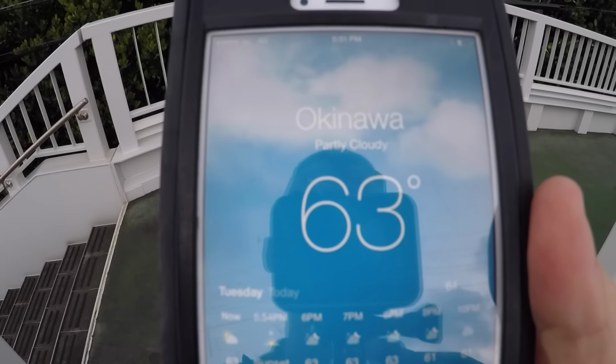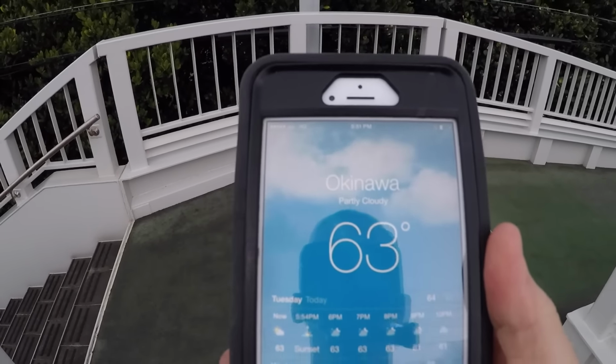Guys, it's 63 degrees and I'm freezing my butt off here. That probably sounds really stupid, but I've become so acclimated to this warm weather that when it does get into January and February and it gets down into the 60s and 50s, it feels so cold. I'm gonna be in for a real rude awakening whenever we get to Tokyo and it's like 30 degrees outside.